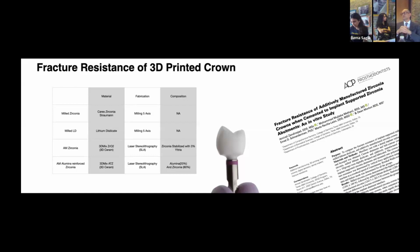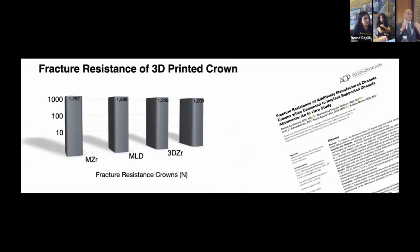This is a mechanical test, but basically you're putting it in vitro, in bench studies. So we did that study with milled zirconia abutments on the Straumann implants, and then we fabricated milled zirconia, milled lithium disilicate, and also 3D printed zirconia, and alumina reinforced zirconia, which has 20% alumina and 80% zirconia. Interestingly, there were no significant differences between them, and the study was published in 2018.